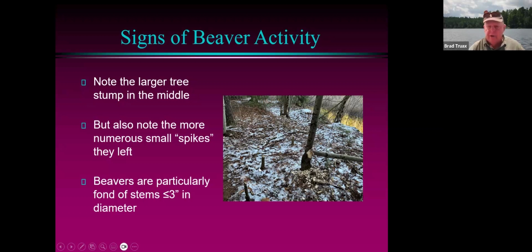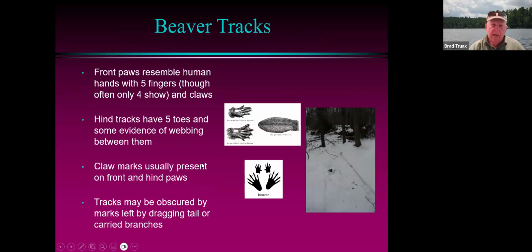So we actually had to go out and cut these down and flatten them out so nobody would injure themselves. Okay, beaver tracks. The beaver, again, the front paws almost resemble human hands. They're basically 5 fingers. Sometimes only 4 show, but usually you do see claws. The hind tracks typically have 5 toes, but there's evidence of webbing.